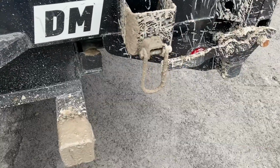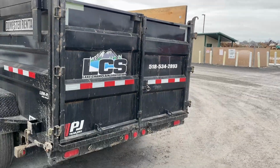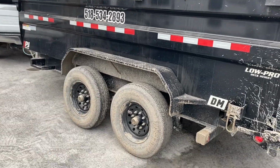So these rings go into these right here, and they pin the door back good. We did throw a little decal action on the back of this one, so when people are behind us, they at least have the phone number. It didn't fit perfectly, but it is what it is. He's a little muddier.